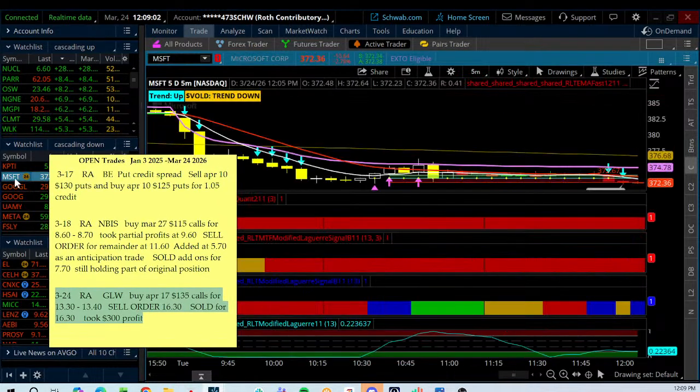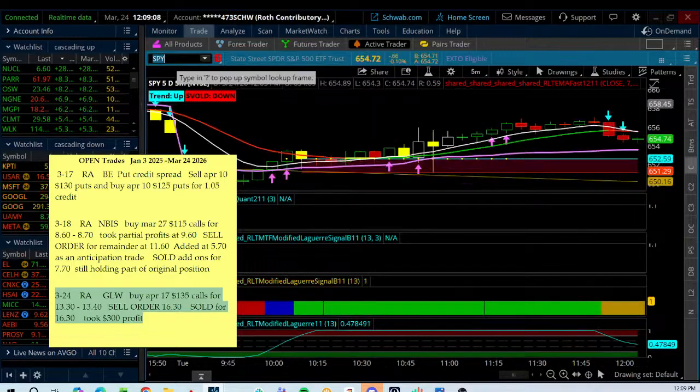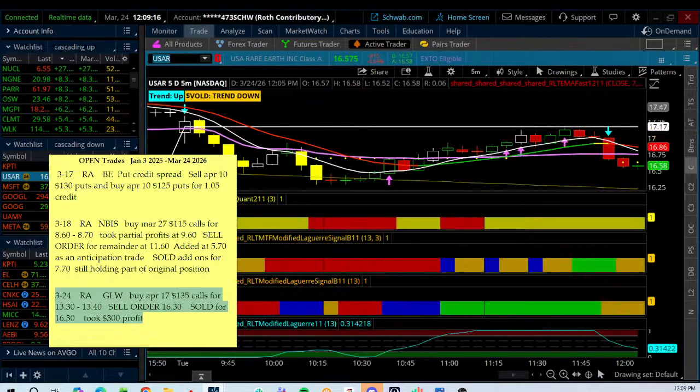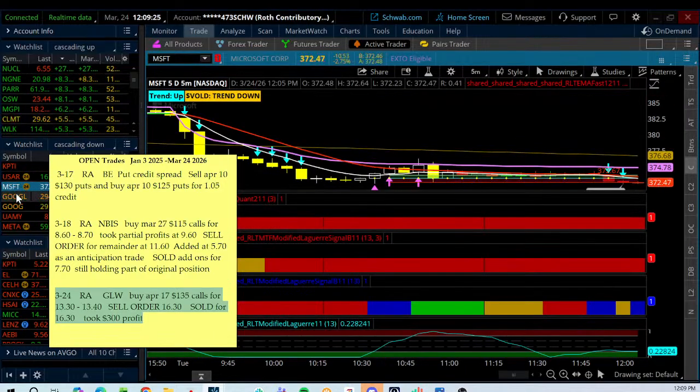Microsoft's coming in. A lot of stocks coming in here, even though the market itself is trying to get back up again. It is pulling back. Again, the SPY is red again. USAR coming in. KPTI, a very good setup here in KPTI short. I have to look at the daily chart. Microsoft also looks like a short.